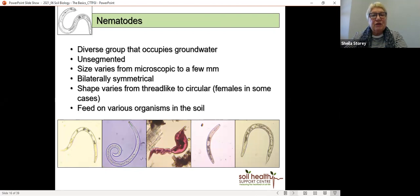We turn to the nematodes. They're a diverse group that occupy the groundwater. They're unsegmented, as you can see in the pictures below. The size varies from microscopic to a few millimeters.